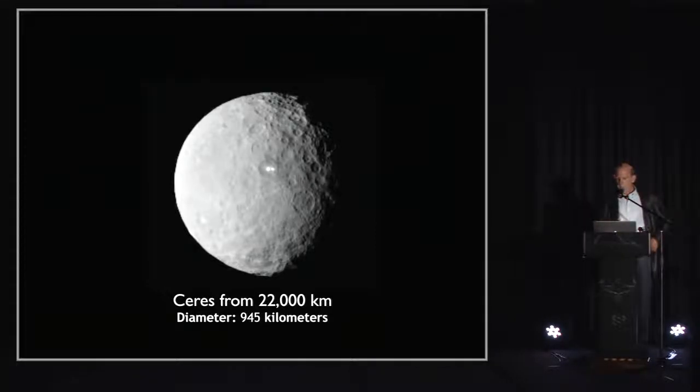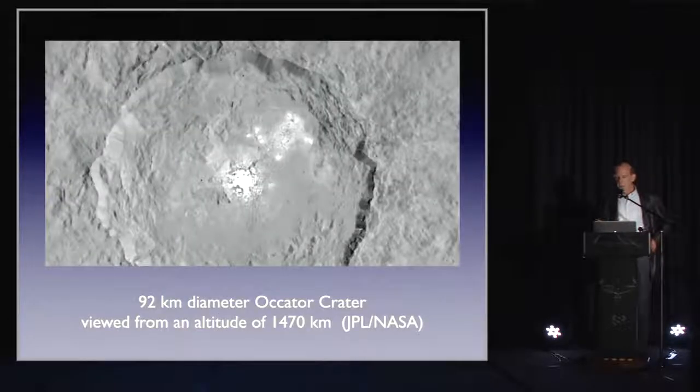And there are these strange bright spots that they found on the surface in this crater. And here's a close-up. This is taken at an altitude of 1,470 kilometers. The crater itself is just 92 kilometers in diameter. And this is puzzling. Scientists don't really understand what it could be. Some have suggested ice, others salt.